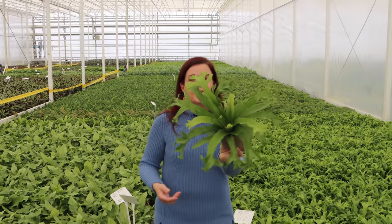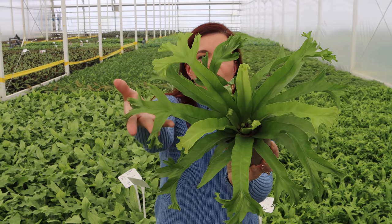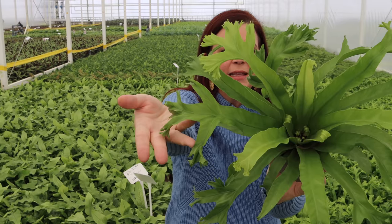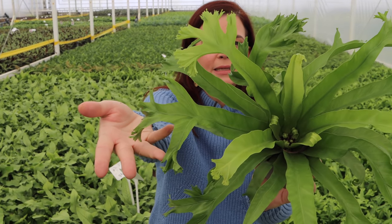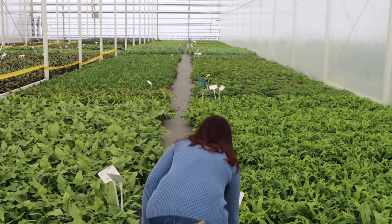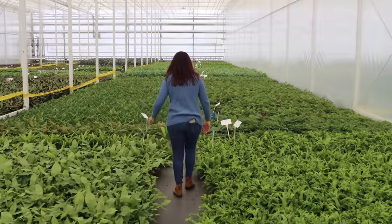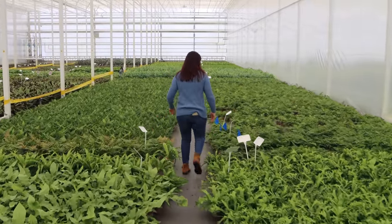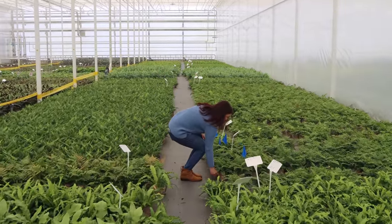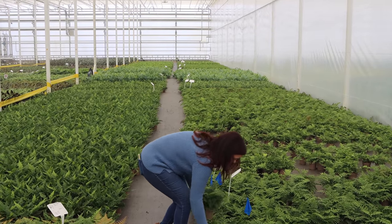Look at that. This is the same bird's nest fern that I showed you just a minute ago, but look at that. Isn't that a beautiful plant? Just gorgeous. What's really neat though is down here, look at this. There's so many of them.